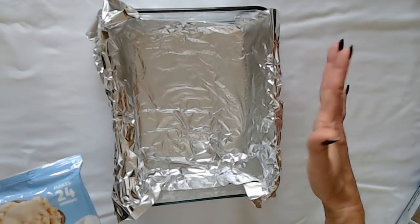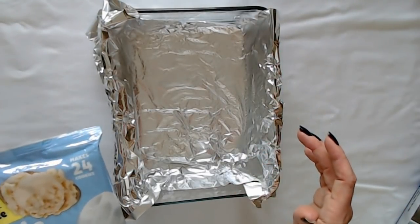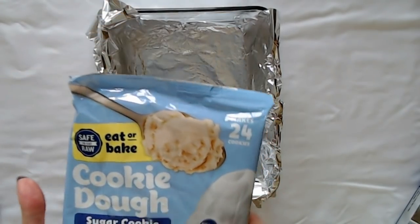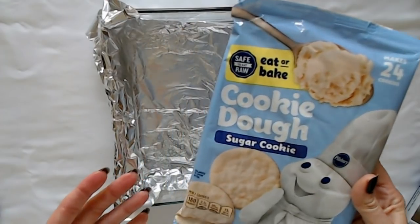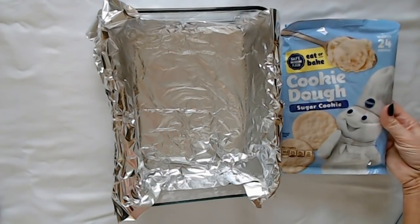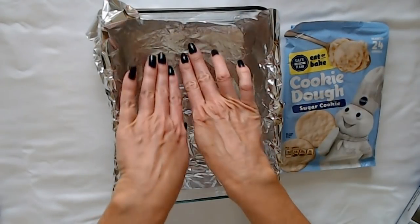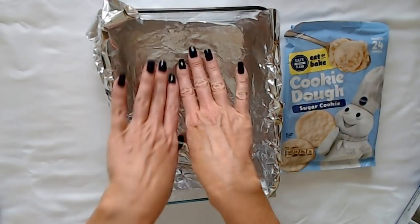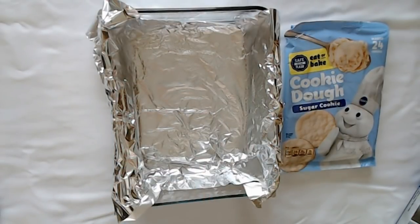Now it tells you to set this aside, but in the very next step, it tells you to get it back out and put cookie dough in it. I don't know why they're doing that. It's like they're messing with my mind. So I'm going to go ahead and open this, and then we have to press 12 pieces down into the bottom of this pan.